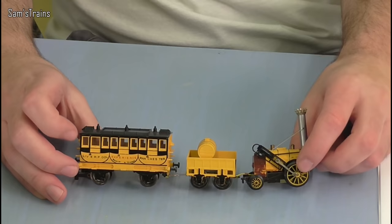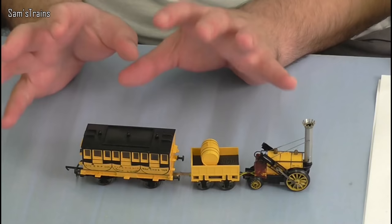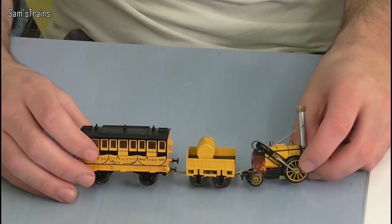As you can see, only one coach. These days, if you want to get one of these rockets, you've got to buy the coaches separately and at great expense. In fact, this set of three pieces here, loco, tender and coach, cost me over £100. And if you take a close look at that, there you go, can you see it? This is a 1963 model, I believe.